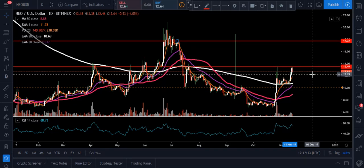Really be a trend follower. That's the main thing that I can tell you. You don't want to trade against that trend. It can really get you. So just be careful, guys.